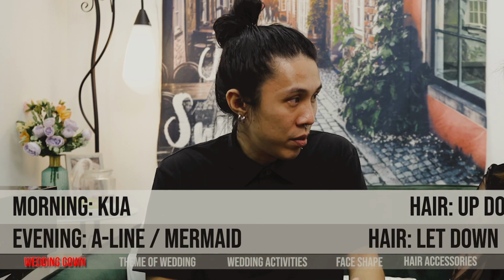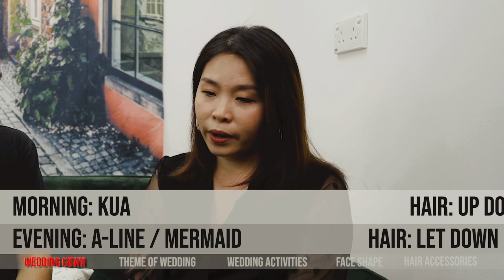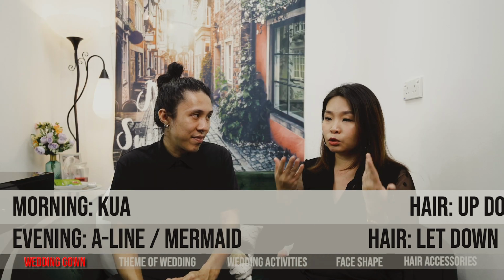Because of this, mostly in the morning the bride would have an updo because she's changing to a kwa. And in the evening, the inverse is true, she lets her hair down. Most brides would like to wear A-line, but a lot of them also like to go for a mermaid cut. Then it's nicer to match with let down hair.